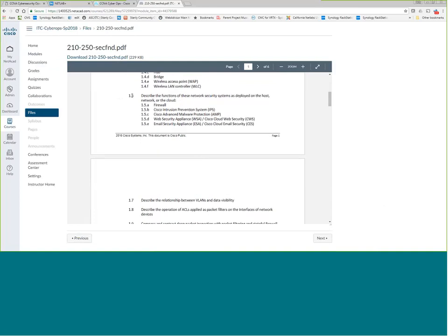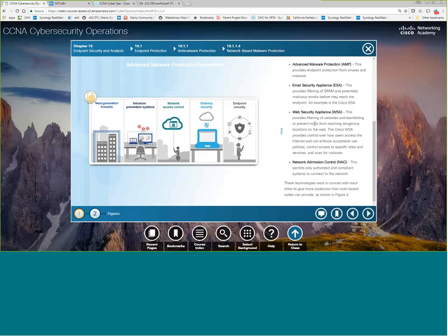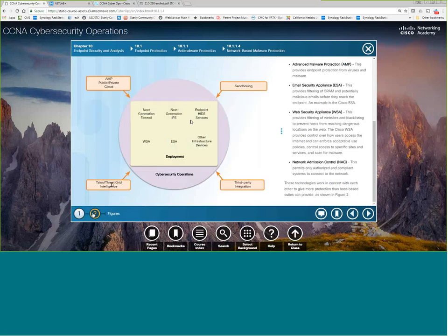See Exhibit A, which is the exhibit of the data center. Notice right here, describe the functions of these network security systems deployed on the host. So AMP, Web Security Appliance, Email Security Appliance. These are items that are on the test, or at least on the test objective. So you need to know what these do, at least in a basic sense. I wouldn't spend a ton of time trying to learn every nuance of Web Security Appliance or Email Security Appliance, but just be aware of what they do in their basic use.